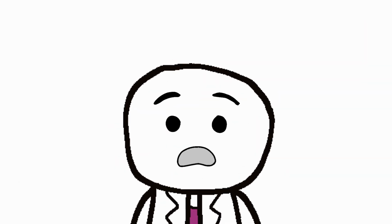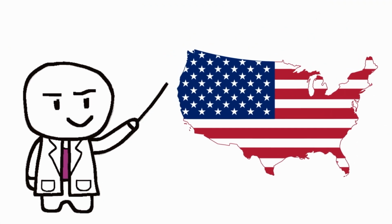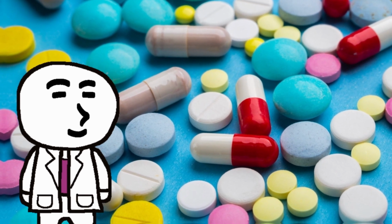Though the historical death toll from the plague was devastating, nowadays fewer than 10 people get infected with it in the US each year, and those infections can be treated with antibiotics.